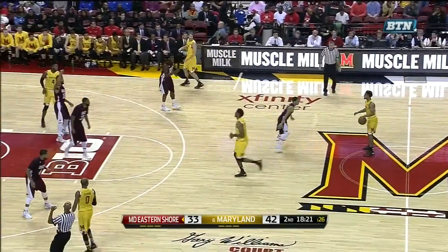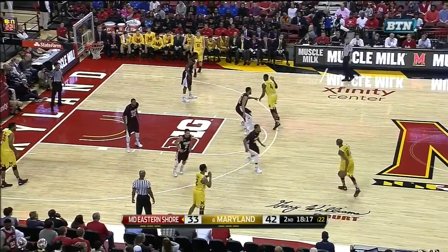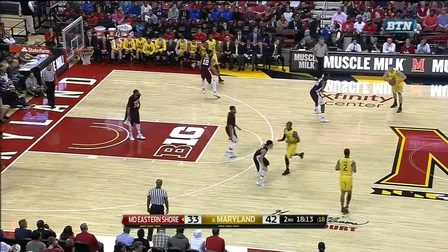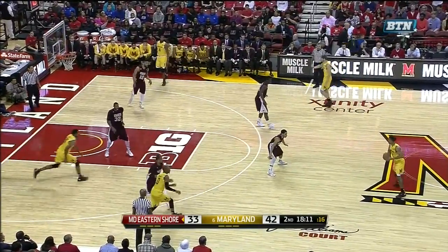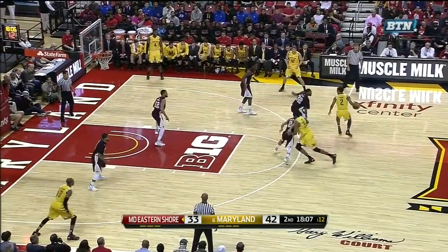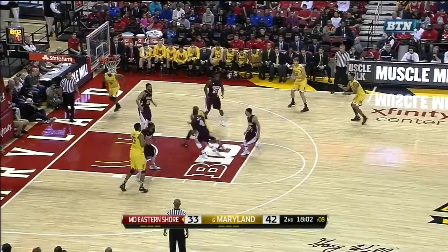Elliott is a very aggressive player. He clearly runs very well. That was just a nice job getting the ball up the court quickly after the made free throw. Terps have only missed 1 free throw in the game, 13 of 14 from the line. With those previous free throws, Trimble is now into double digits with 10 points.